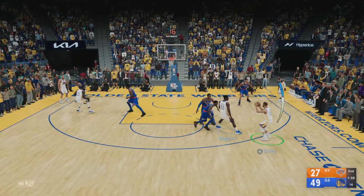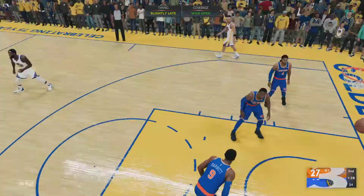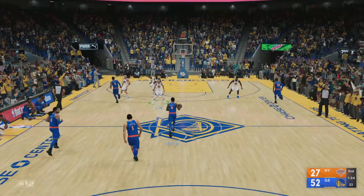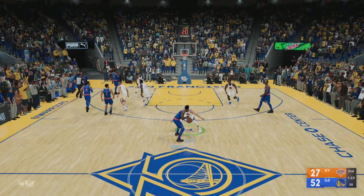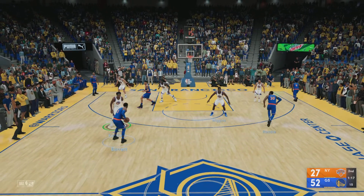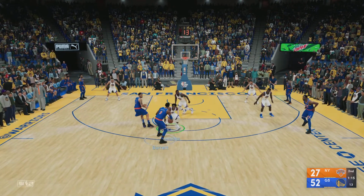Ooh. Wiggins dishes to Curry. And another three for Golden State. Curry. The perimeter to set up everything else. All right, team, come on. Trent Gray, and he is highly accurate tonight.